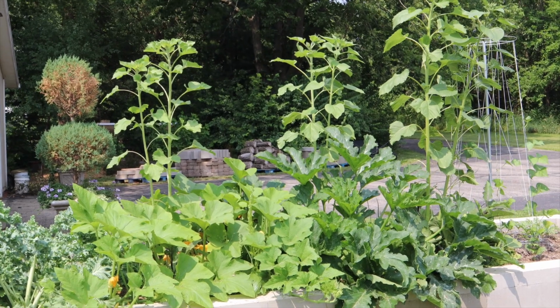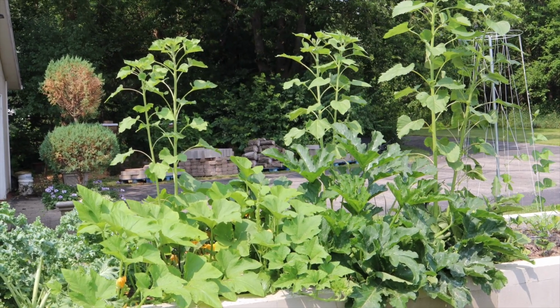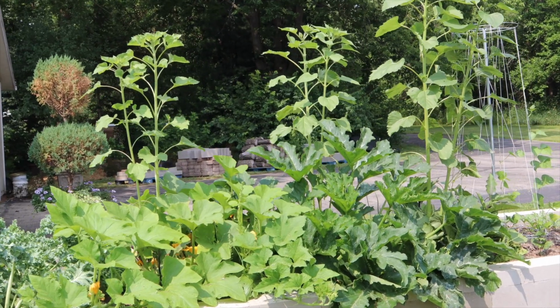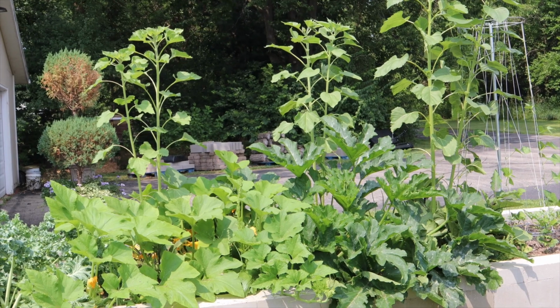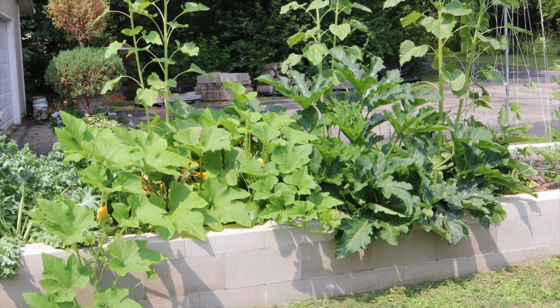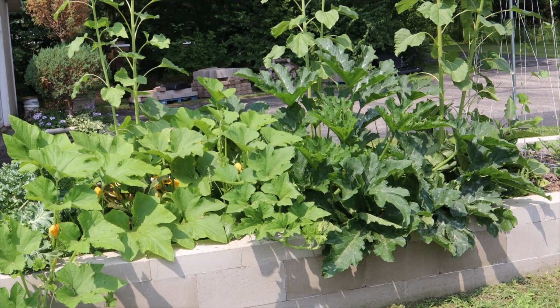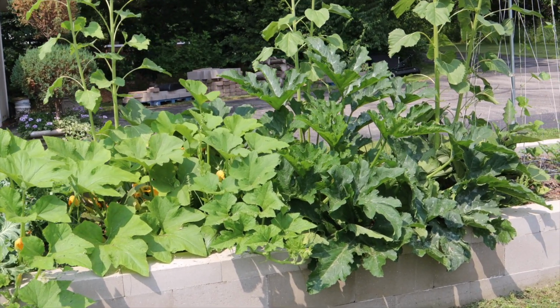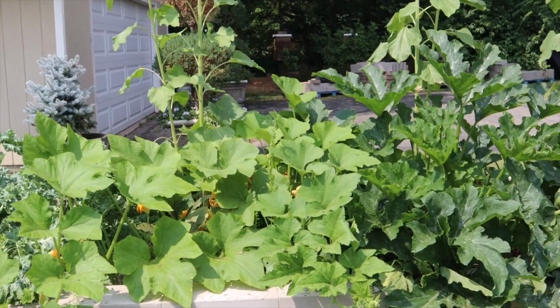I'm excited for those to open up. I thought those would be nice for attracting the bees to this area, although they haven't even opened yet, and the squash and zucchinis are loaded with fruit, so I don't think the bees have had any trouble finding the flowers. Everything in this bed is doing extraordinarily well.